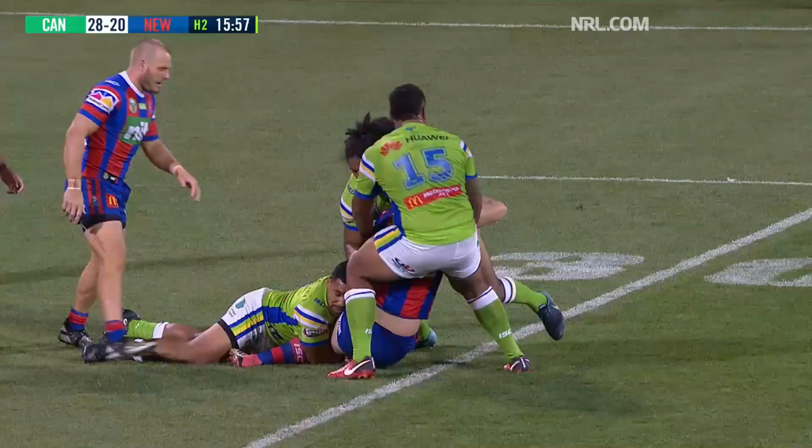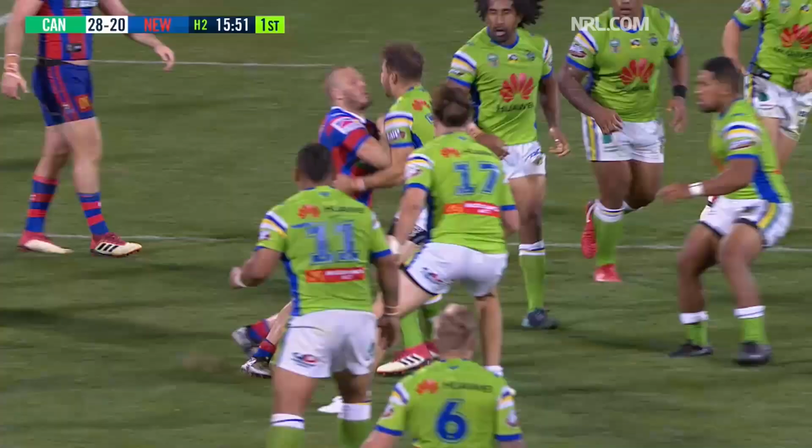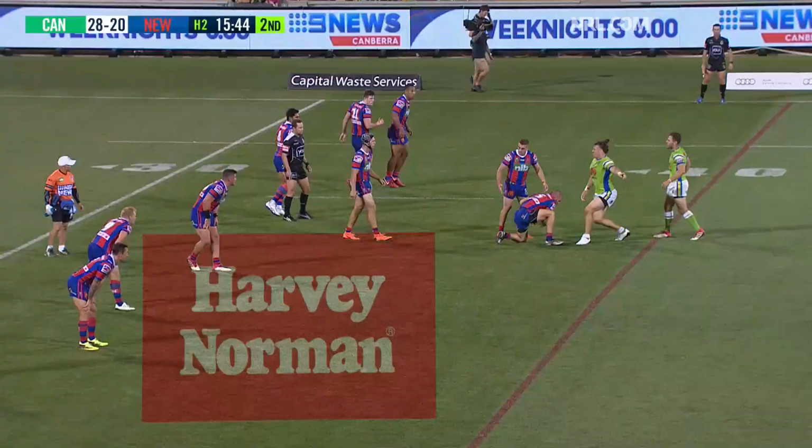And an easy turnover for the Newcastle Knights, who through Fitzgibbon. They're up over the 40-metre line now through Ross. So the Knights, with a rare chance with the ball, have been starved of possession. Now Hoyington.